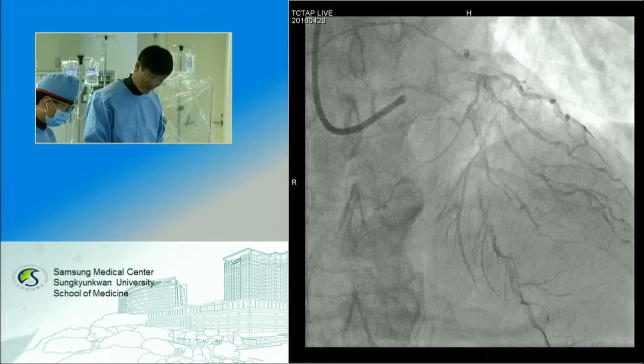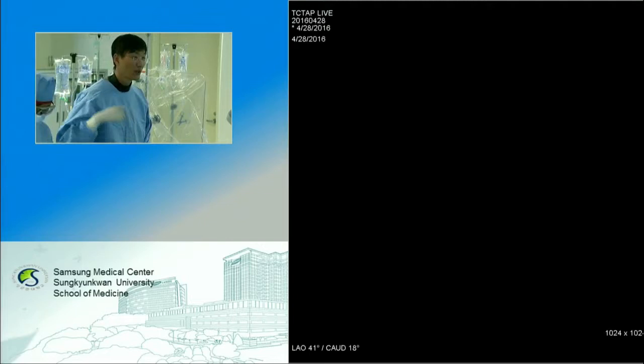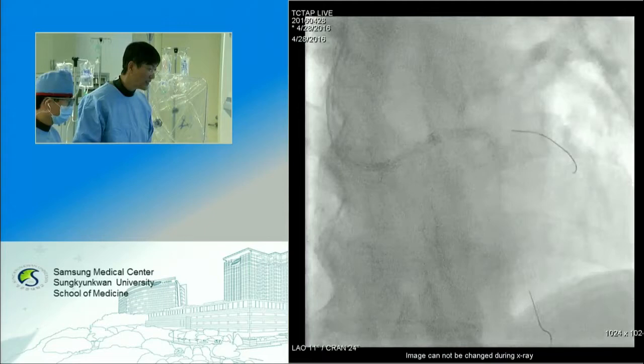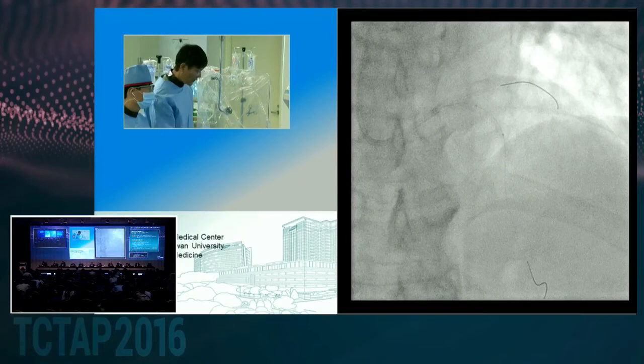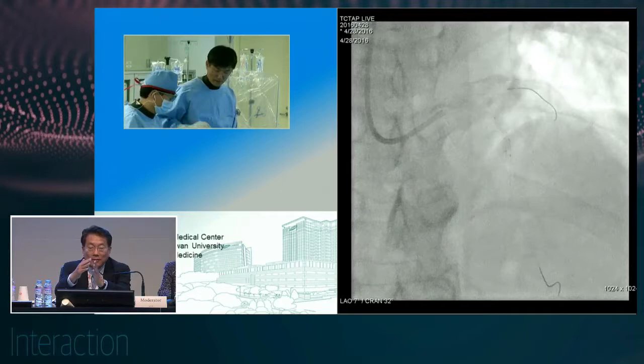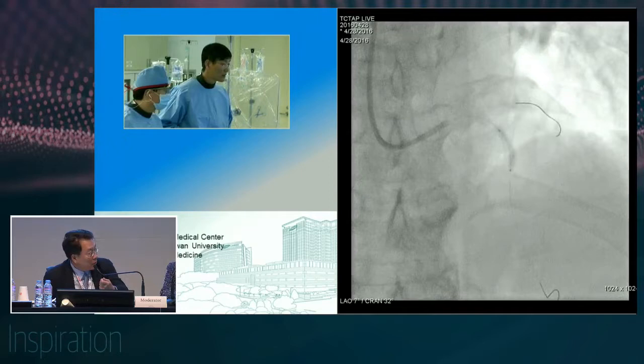In a bifurcation, we need to re-cross the bifurcation, sometimes many times. I prefer just once, so the rewrapping profile is very important to me. Would you protect the diagonal with a wire before the main stem? Actually, I don't like to do that. There are some small debates, but I like to make it simple. Looking at the angle of the diagonal ostium, it's not too steep, and so the diagonal branch angle is shallow, maybe compromised.